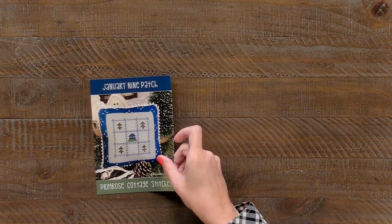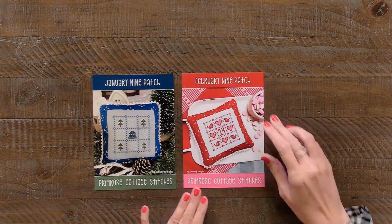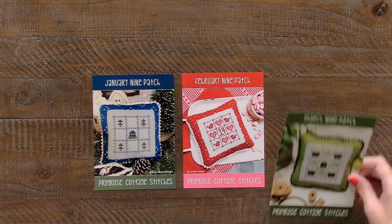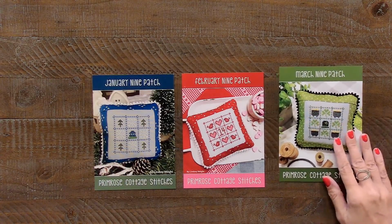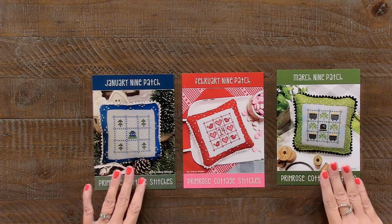Primrose Cottage Stitches. She used to just sell PDFs. Now she's offering PDFs and paper patterns. And she has a new series called 9 Patch. And so the first 3 are available, January through March.